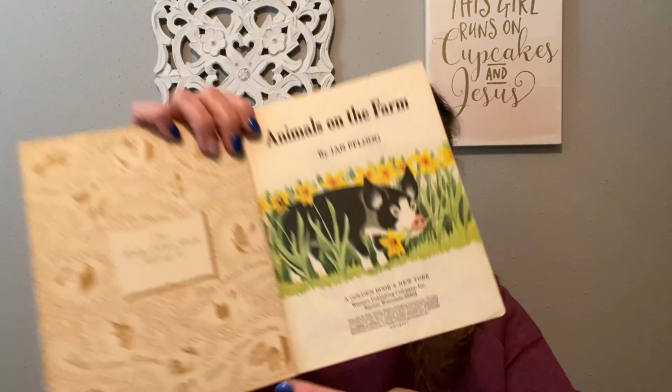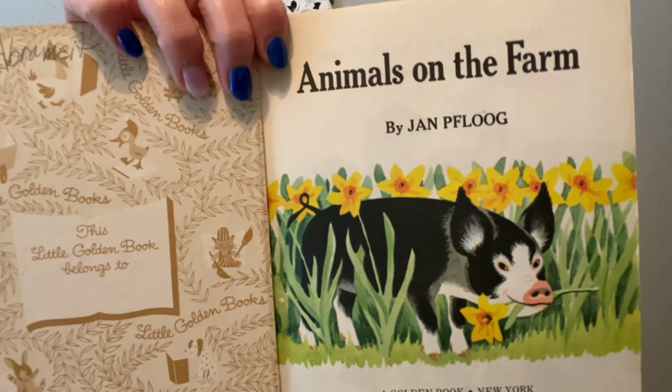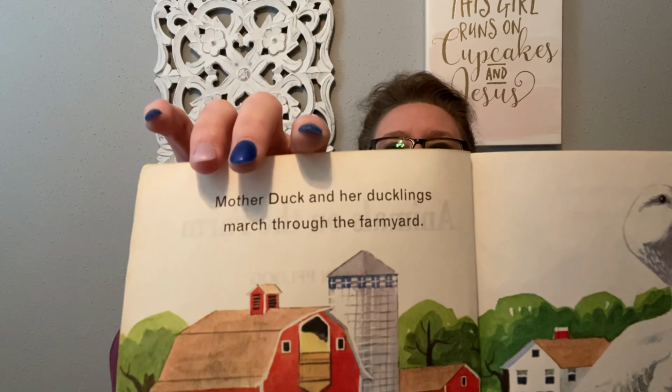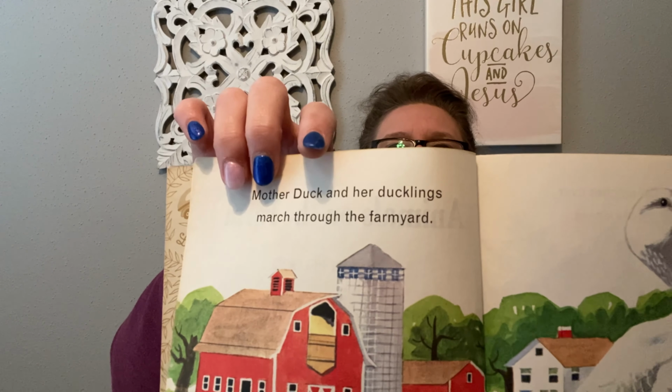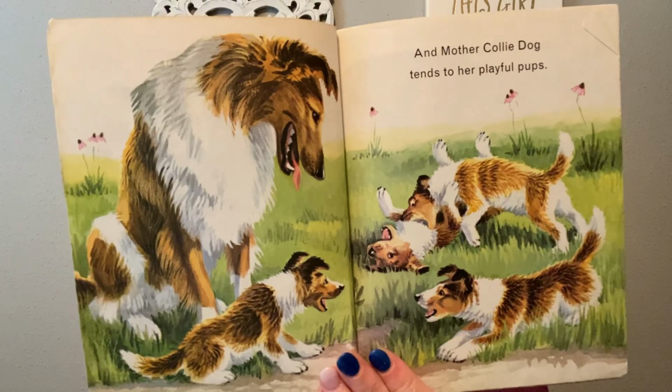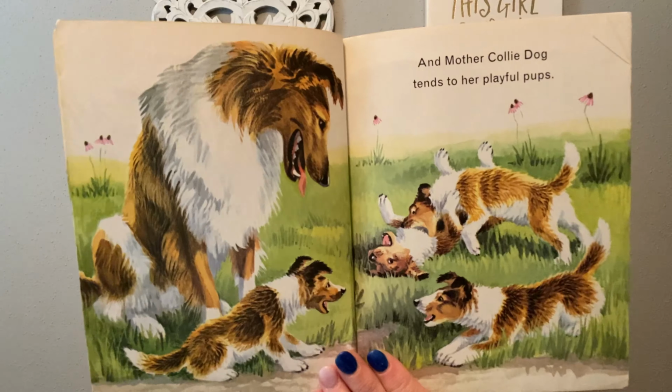All right, so this is Animals on the Farm, and this one has a copyright of 1968, so the graphics are going to be great in this one. Let's see. Oh, I love the simple words here. Mother duck and her ducklings march through the farmyard. But look at the graphics. There's more dogs. If you saw in my first video, part 1 of this.